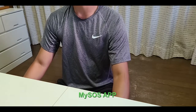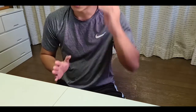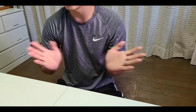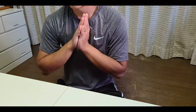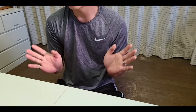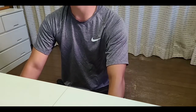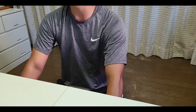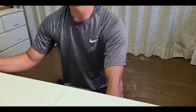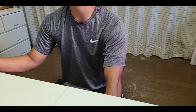Last is the MySOS app. This is the one where the government can give you a video call to see where you're at, along with getting your GPS location. From my experience, they can give an AI call every day at a random time, and you can get an in-person call where there's a live person asking you some questions. I think the most they ever did was 2 AI calls and an in-person call in one day.